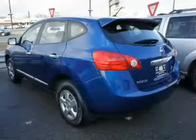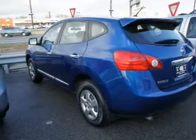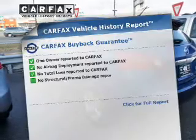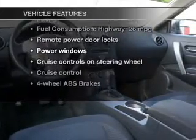The anti-lock braking system will help deliver you safely to your destination. Memory settings are just one of the extras. Carfax is offered to provide you with peace of mind. And with these notable features, you won't want to miss out on the opportunity to own this amazing ride.